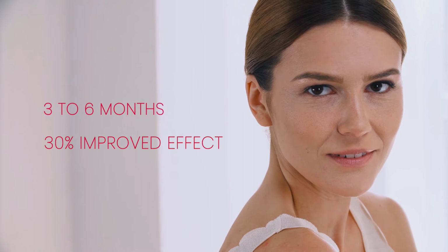Long-term effect, 3 to 6 months: fibroblasts are stimulated to produce new collagen fibers. Collagen production increases by about 30%, resulting in improved skin density and lifting.